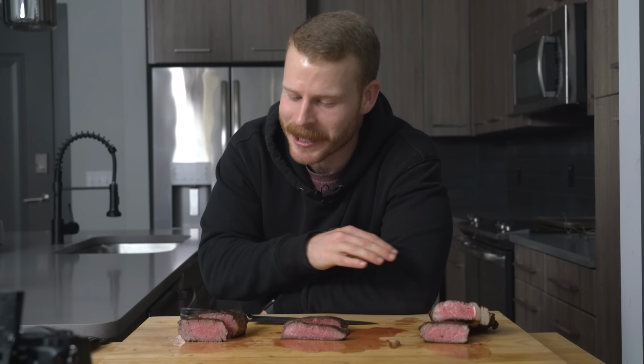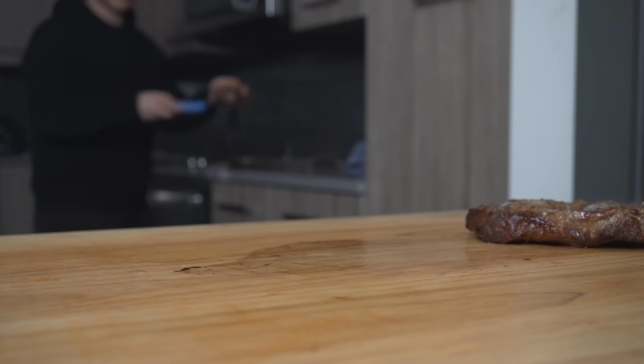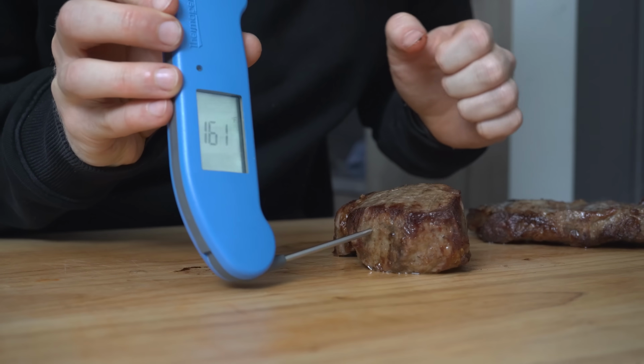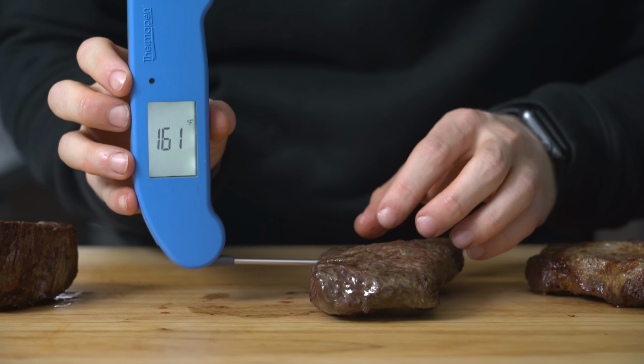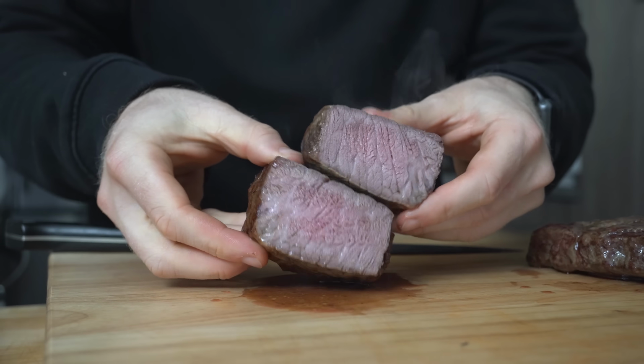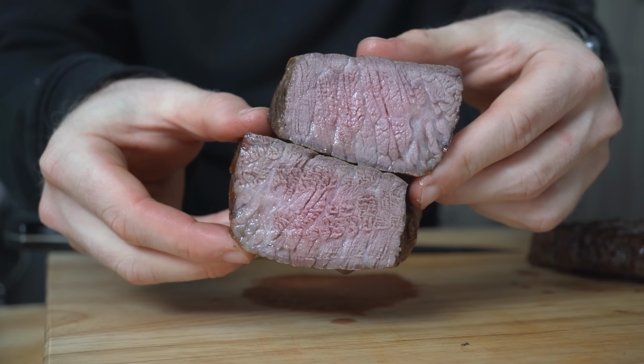So as to be expected, we cooked them to a nice temperature. Now I actually do want to test what these things look like at 160 degrees Fahrenheit, or well done. So I'm gonna do them all in the oven and I'll meet you guys back here in just a second. So now the moment you've been waiting for, some overcooked steak. Let's actually cut into these. As you can see, still a little bit of red in there at 160, but much darker.